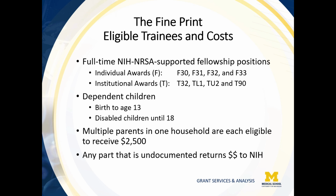Dependent children living in the trainee's home from birth until the age of 13, or for children who are disabled until the age of 18, are considered eligible. Elder or non-child dependent care costs are excluded. And remember, any part of the supplement that is not supported will be returned to the NIH.